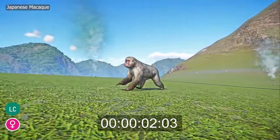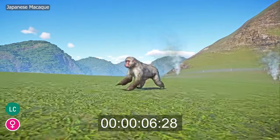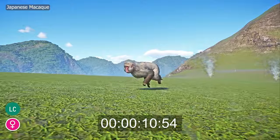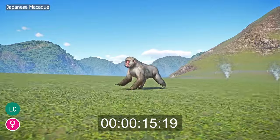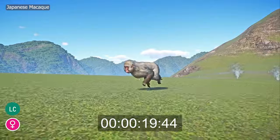Cercopithecidae is a family of Old World monkeys commonly referred to as Cercopithecids. These monkeys are part of the primate order and are distributed across Africa and Asia. The family Cercopithecidae includes a wide range of species, some of which are known for their adaptability to various environments and their complex social behaviors.